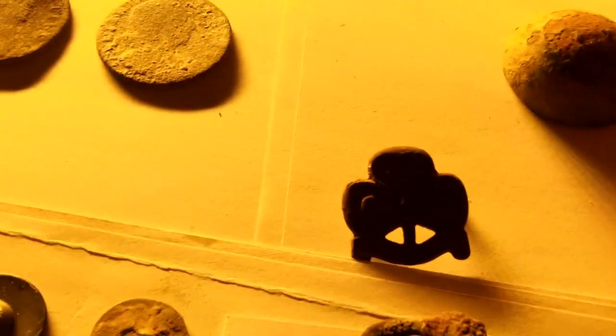Right, then we got a little thimble, tiny little thimble. I found these before. And I definitely think these ones are from a door because of the other finds that I found around this area.